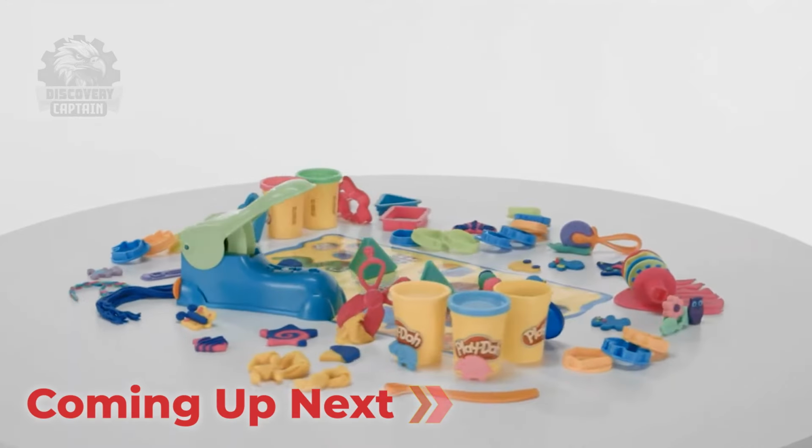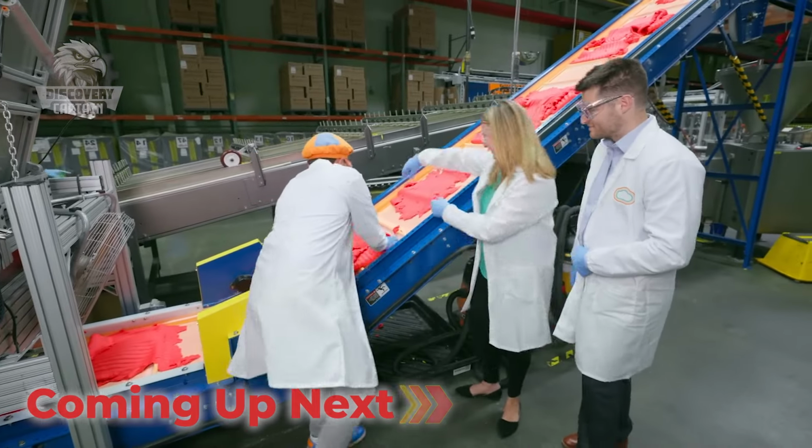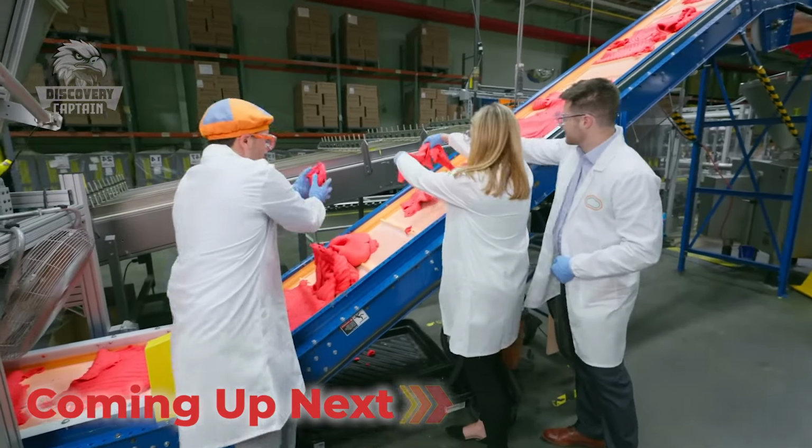Now, let's dive into how these wonderful cans of Play-Doh are produced. The process includes several meticulous steps to ensure quality and safety for children.